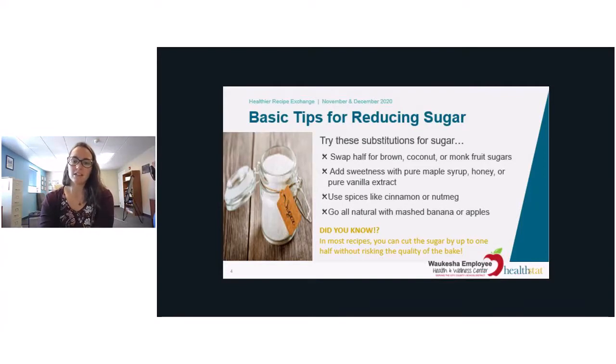Actually, above all, with most recipes you can cut the sugar up to half of what it calls for without risking the quality of the bake. Of course, many of you probably know baking really is where it gets a little more complicated. It's more of a science. You can't necessarily as easily just make changes on the fly and still end up with the same quality product at the end.